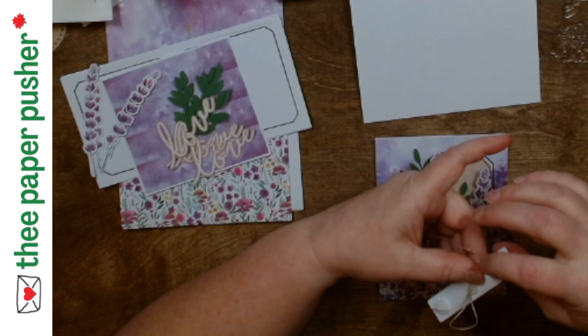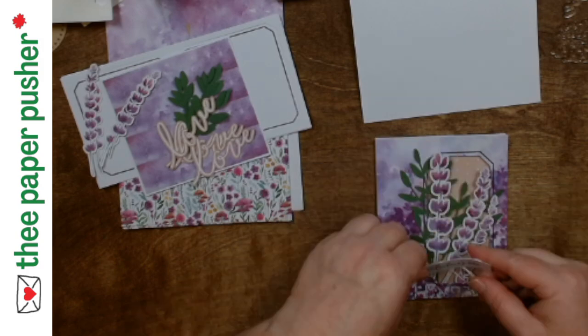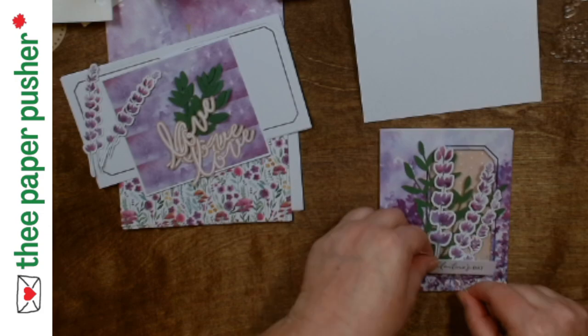Okay, so now it looks like we have this lovely twine bow, and I just have to move all the pieces out from behind the things I took the labels off of. Ouch. And we're just gonna pop this over top of our flowers.